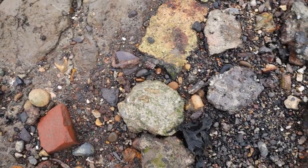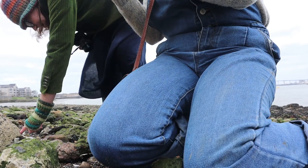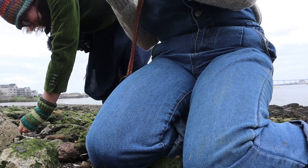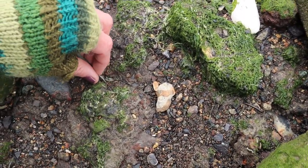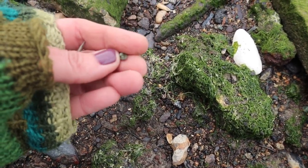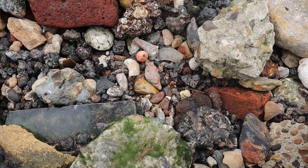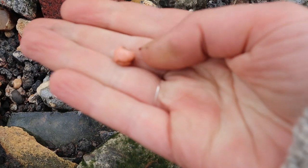Oh, there's too much. Oh my word. Like marks down the edge. I have no idea. Ooh, okay. What's that? I used my pointy thing. Tiny, tiny thing. Is that a button? Is it part of a screw or something? But it's oval. I think I found a bead too. I did! A big peach one.